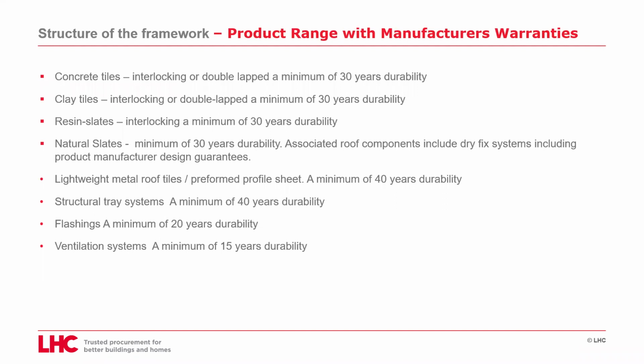Moving on to the product range with manufacturer's warranties, the framework covers the following warranties for the below products. Concrete tiles, interlocking or double-lapped, a minimum of 30 years durability. Clay tiles, interlocking or double-lapped, a minimum of 30 years durability. Resin slates, interlocking, a minimum of 30 years durability. Natural slates, minimum of 30 years durability.